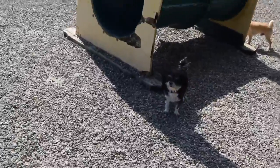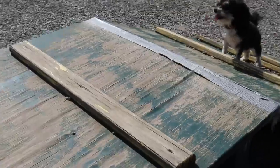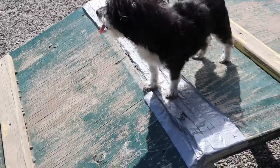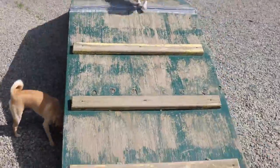Come on, Zoe, climb up the thing. Come here. Come here. Go up. Yeah, you still do it. Good girl. Come on, all the way. Come on. That's my girl. Good job. Good puppy. Come on. Zoe, can you get up there? Come on, come down. Good job.